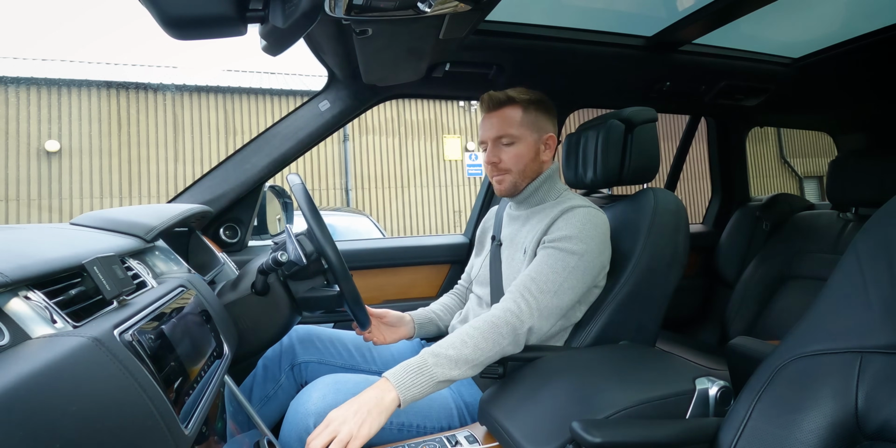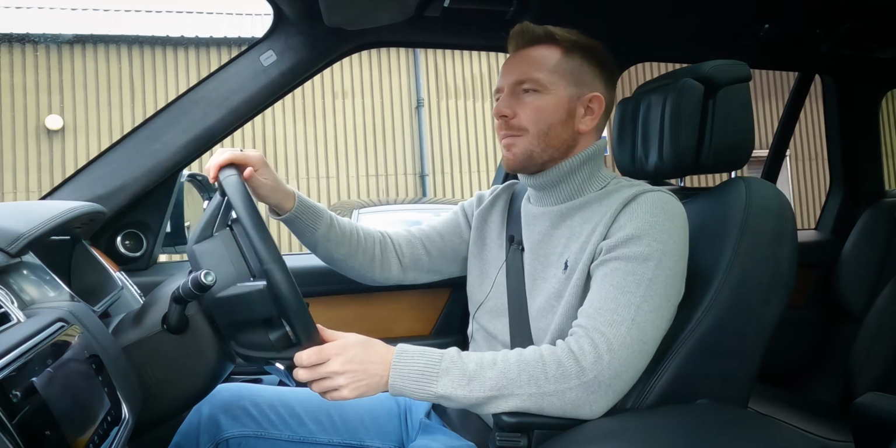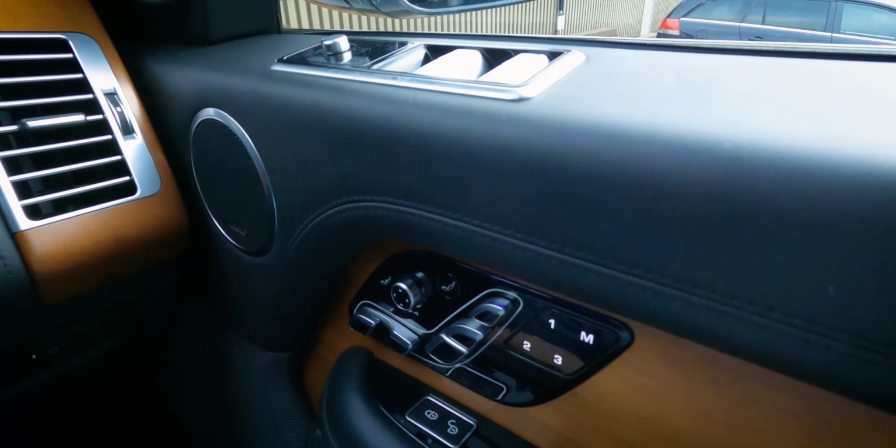We need to go and have a look around it, don't we? I can't remember the last time I bought a Vectra. Right then, let's go.